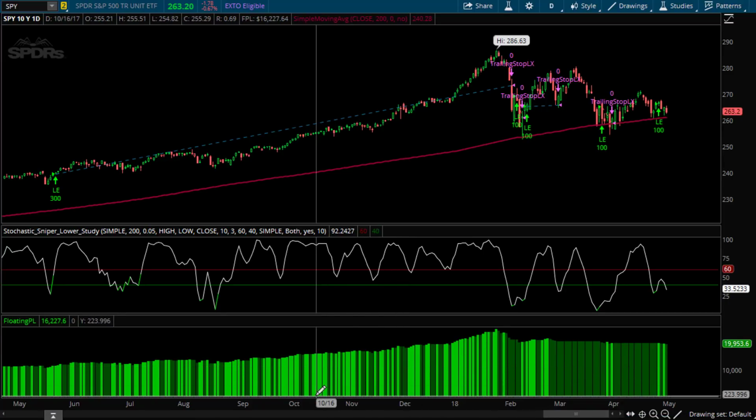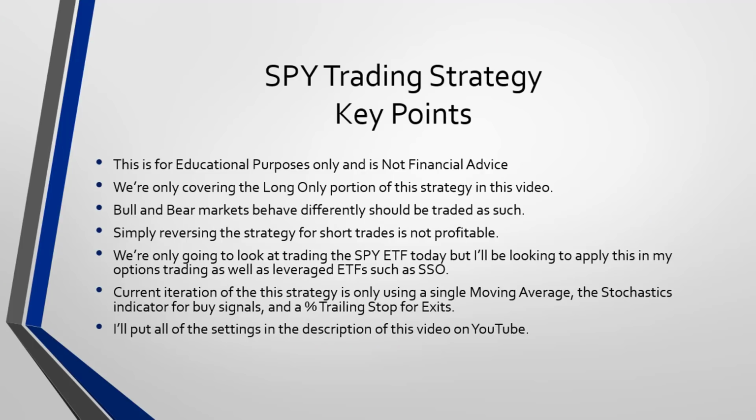But first, I want to go over some key points before we get into the technical parts of the strategy. So the first thing to understand is that the strategy presented here is for educational purposes and is not financial advice. Make sure you do your own due diligence when you're trading in the markets with any strategy. But as far as the strategy goes, we're only going to be covering the long only portion of the strategy. What that means is we're only looking at buy signals, and we're going to save the sell and shorting strategy because it's a little bit different, because bull and bear markets behave differently. And you should have different strategies for each type of market.